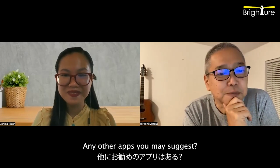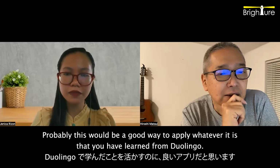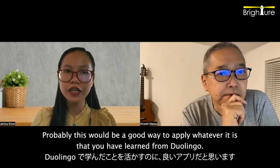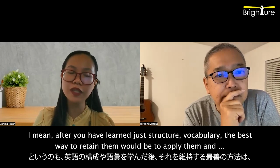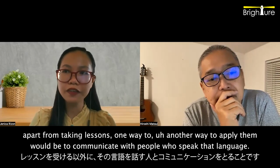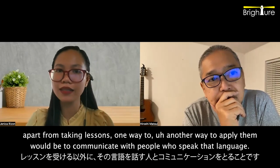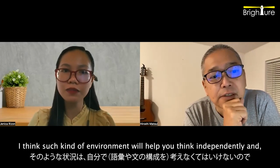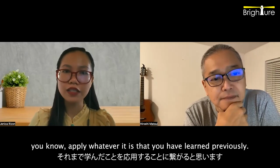Okay. Any other apps you may suggest? Well, apart from Duolingo, I would suggest Hello Talk. Probably this would be a good way to apply whatever you have learned from Duolingo. After you have learned the structure and vocabulary, the best way to retain them would be to apply them. And apart from taking lessons, another way to apply them would be to communicate with people who speak that language. I think such an environment will help you think independently and apply whatever you have learned previously.